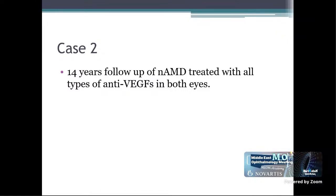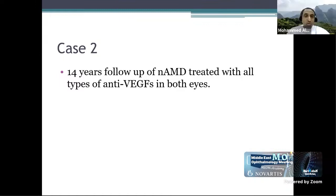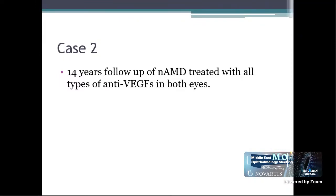Sorry to interrupt. Can I ask, does micropulse laser have a role here? What Dr. Firas is asking is, is there any role of the laser here? Micropulse. No, I don't think so.